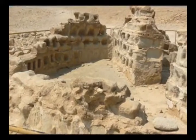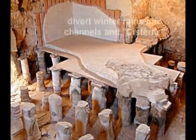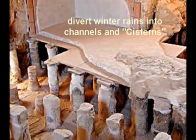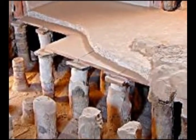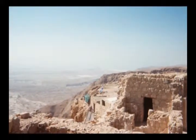Herod the Great built a water system by installing dams in the nearby valleys to divert the winter rain into channels that directed the water into cisterns built on the northwest side of the cliff. From there, slaves carried water to the upper reservoir.